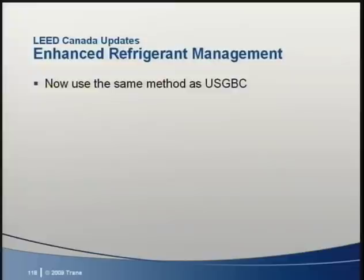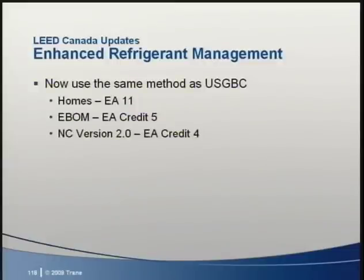Now, many of the LEED Canada credits are modified for Canada conditions, while others mirror those used in the US. One example of the latter is that the LEED Canada and the LEED US Enhanced Refrigerant Management Credit now use the same method. For LEED Canada Homes, it's EA Credit 11. For Existing Buildings, EA Credit 5. While for New Construction, it's EA Credit 4. For those unfamiliar with this credit, here's a quick summary.